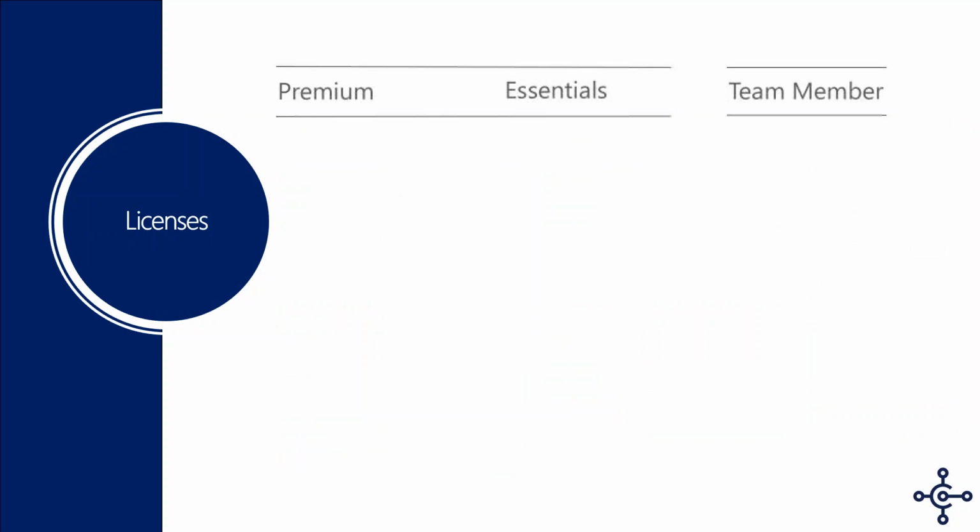Currently, there are 3 different license types available for Business Central: Premium, Essentials, and Team Member. The biggest difference between the licensing options is what a full user and what an additional user is. Full users have access to the entire Business Central environment, depending on the permissions they are granted. Additional users only have limited access to certain areas of Business Central.